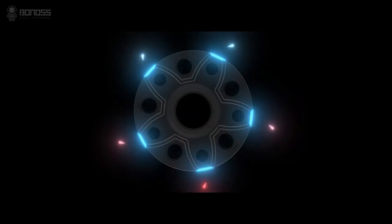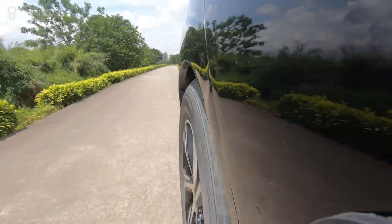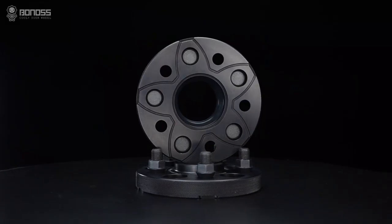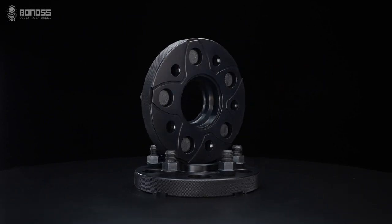This technique maintains the brakes at normal temperature to ensure wheel spacers' safety and driving security. As a professional spacer designer and manufacturer, BONOSS relies on years of experience and hard work to create the world's first FT cooling technique.